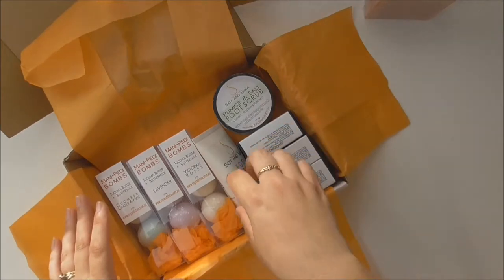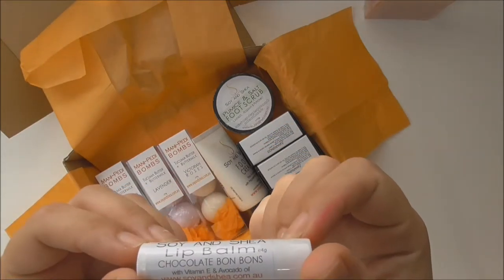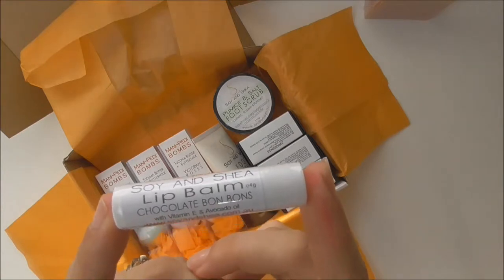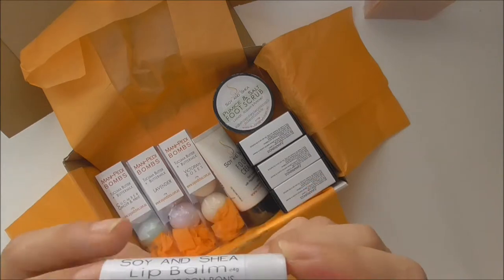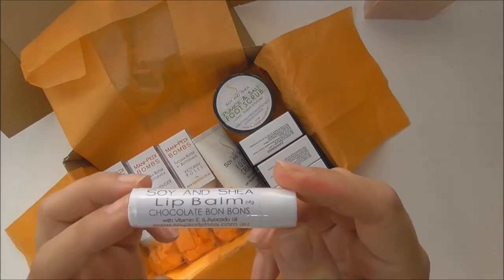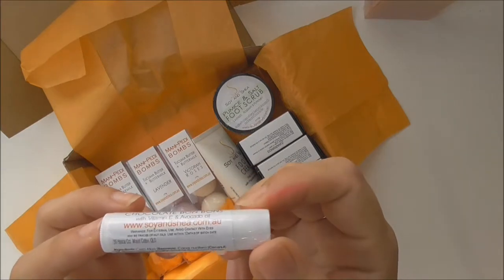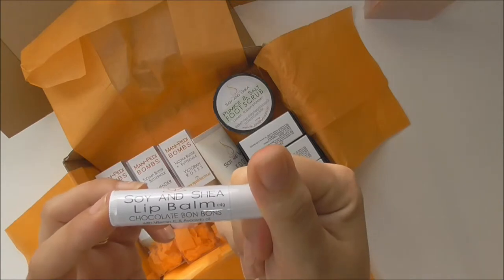We have a little lip balm tube in here as well. The lip balms will vary in flavour. We have over 20 flavours in the range, so they may not be this chocolate bonbons, but there are lots of other really good flavours. All the lip balms are made by myself, and they do not include any petroleum jelly. They mainly contain things such as beeswax, coconut oil, castor oil, avocado oil, and cocoa butter, as well as a bit of added vitamin E.